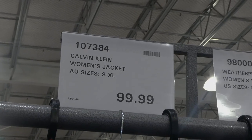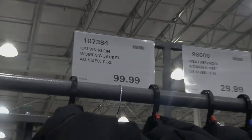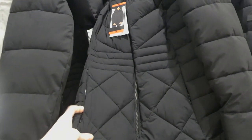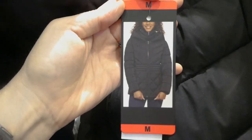Calvin Klein women's jackets are sizes small to extra large, and they come in a few colors for $100. So this is the black. It's got the Calvin Klein logo on the arm. Turn it this way so you can see it. It's got zippered pockets, zipper all the way up the front. And then you can see that a little bit better. You can see how it looks on.